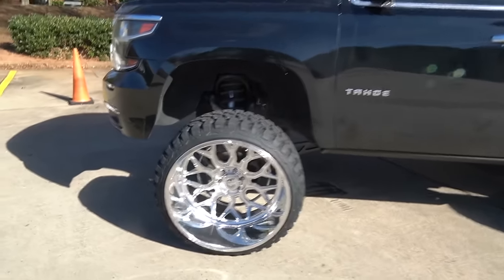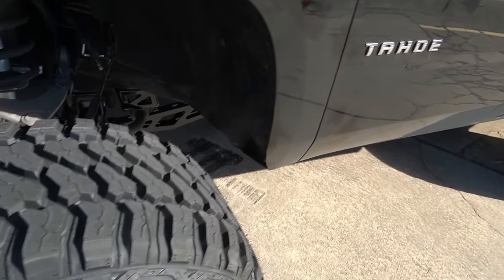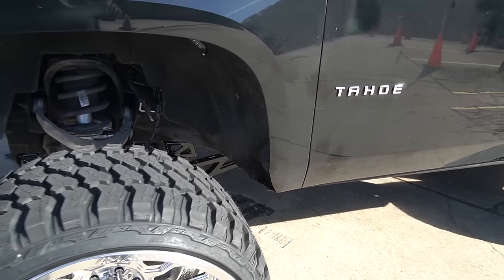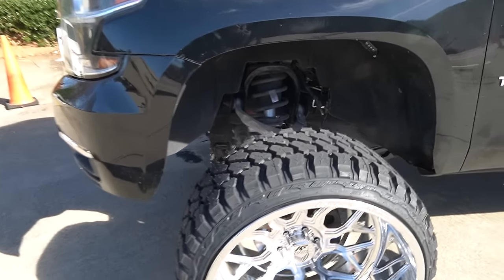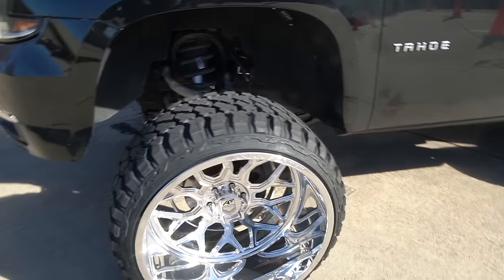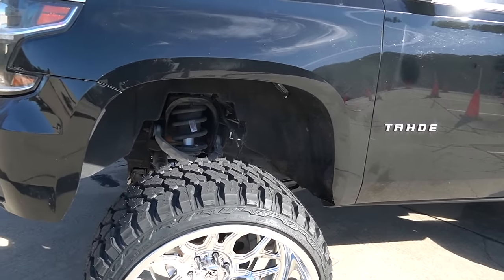The 26x16s obviously are a beautiful look on this truck. You have to do a decent amount of cutting to make them fit with the 35s, but on this body style truck, it is super easy to make it look good. We do some trimming on the front, kind of follow the body line down from the front, and then obviously, depending on the truck, we clean it up with either door trim or black paint or anything like that. Push the fender liners back, make sure it clears.